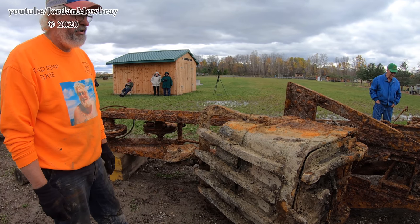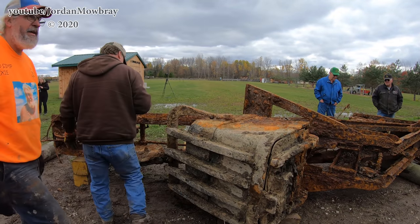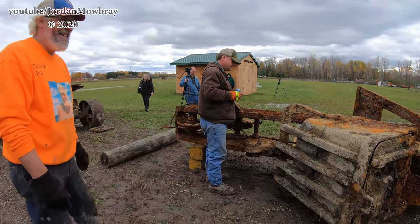Power washed up, it'll start looking a little bit better tomorrow once you get some of the stuff powered off. Oh, yeah, you power wash this. This will look nice. A little bit rough for paint. Brand new. Spray some WD-40 on it.